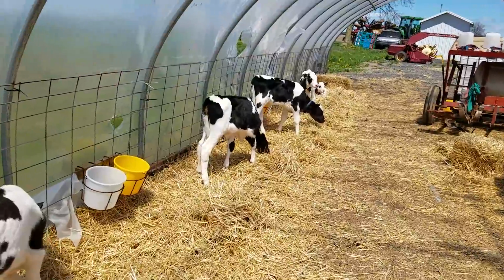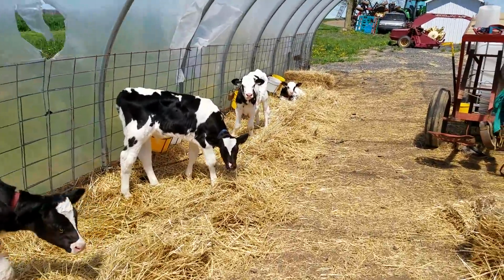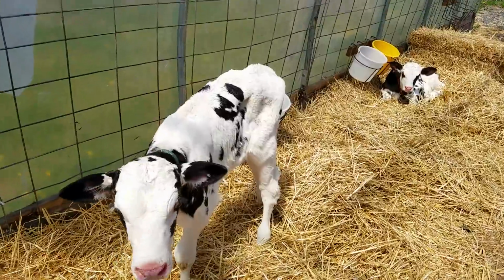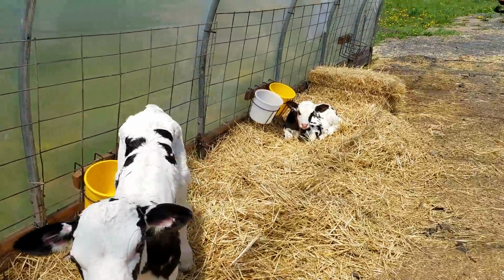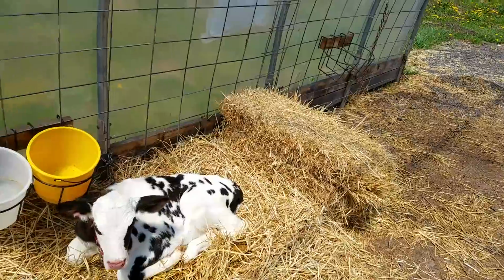Afternoon. Seems like everybody's doing good up here. My two newest calves are up here on the end. I like their colors. They have pretty much white and a little black in them. Doing really well. So we're checking the waters and making sure everybody's happy.